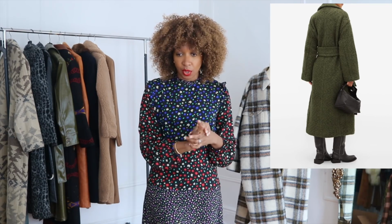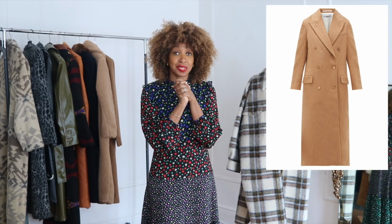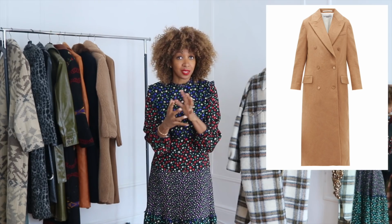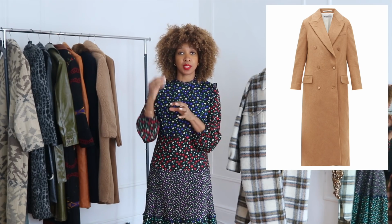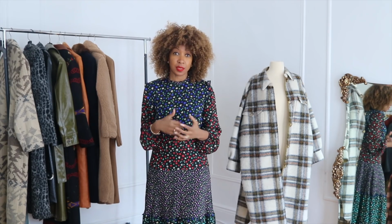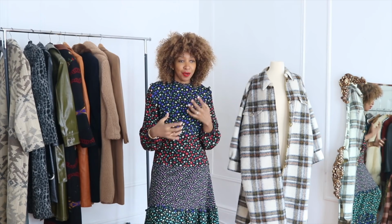Got a coat also. This is a camel coat from Matches Fashion, Catherine Hamnett, London. Obviously, this is a designer piece, but it's also on sale, so another one to consider going after if you're looking for something at a little bit of a higher price point, but you still want a deal for this season. That style coat is an investment. It's not going anywhere. That kind of boho hippie vibe.